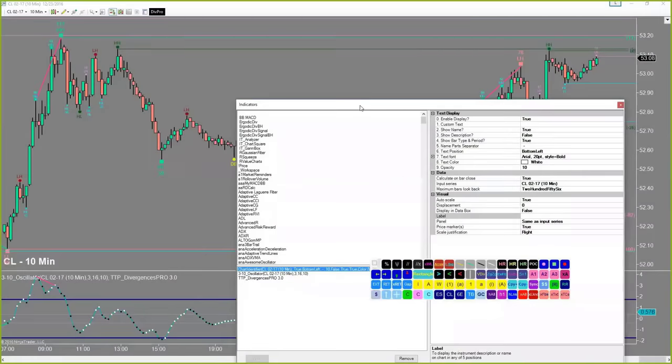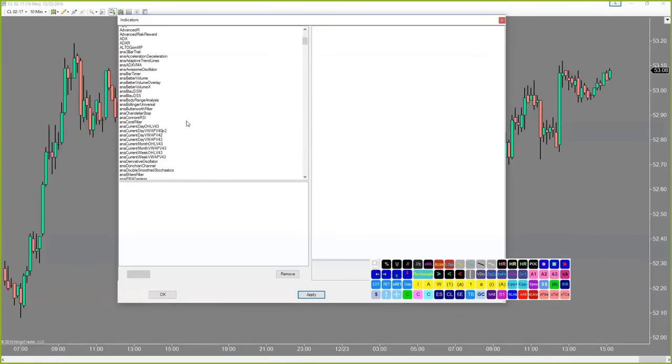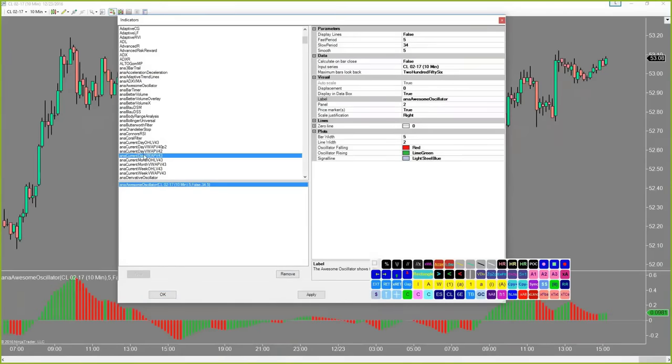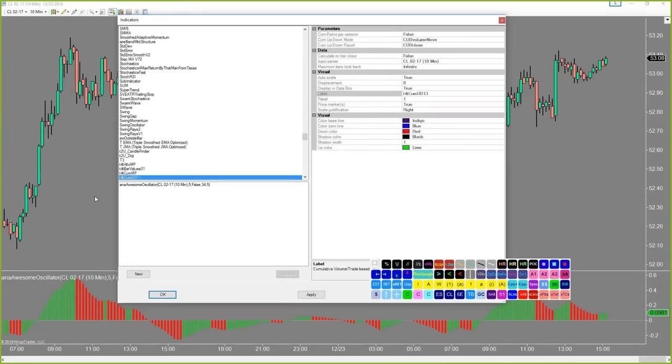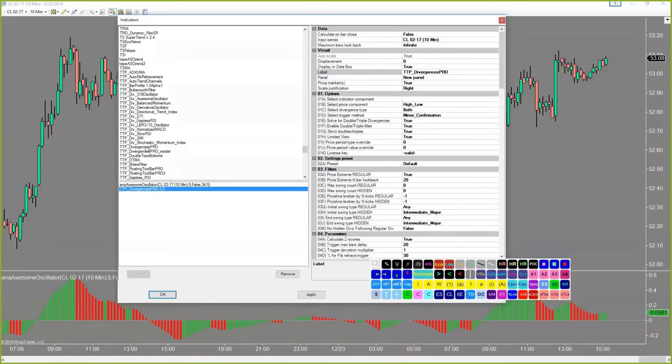If I want to add another indicator onto here, let's just say I remove everything. All right, I've got here, what is this? An awesome oscillator. It's awesome. And then I want to put divergence on there. This is how I do it. I load the divergence indicator after the oscillator. And then you see here, select indicator component.